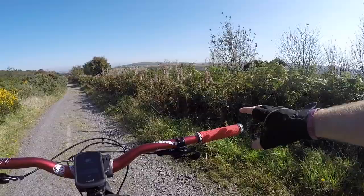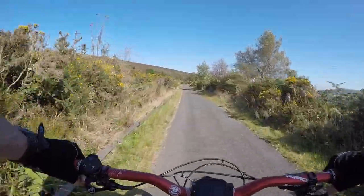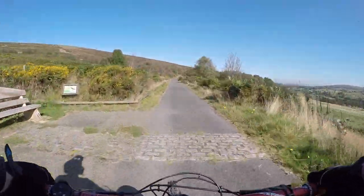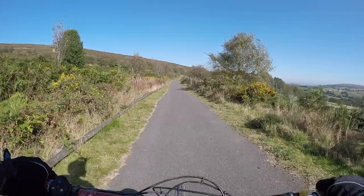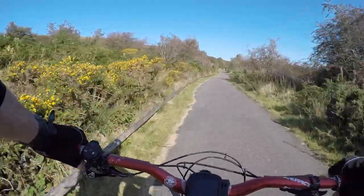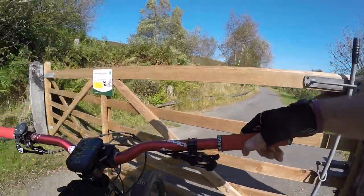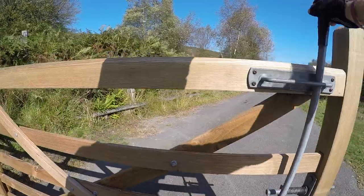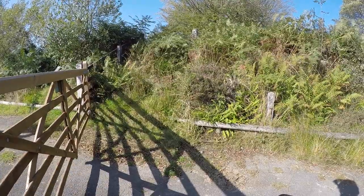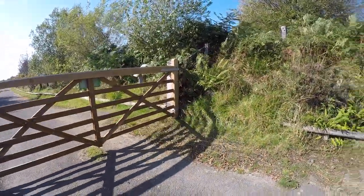Here we go. Just an easy bit to start off with. That countryside is immense. Long Mynd to the right, Stiperstones to the left, which you can't see from this point. So I've fitted a DHF double case on the rear, and I was running 22 PSI the other day, and it was a bit slow, so I got 24 in it today. Hopefully it'll be a lot better.